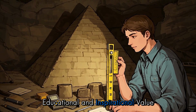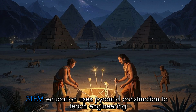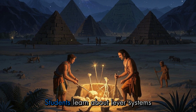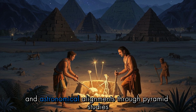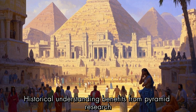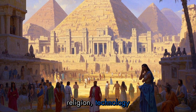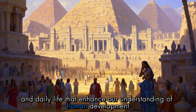Educational and inspirational value. The pyramids serve as powerful educational tools. STEM education uses pyramid construction to teach engineering, mathematics, physics, and astronomy. Students learn about laser systems, geometric principles, and astronomical alignments through pyramid studies. Historical understanding benefits from pyramid research. The pyramids provide insights into ancient Egyptian society, religion, technology, and daily life that enhance our understanding of human development.